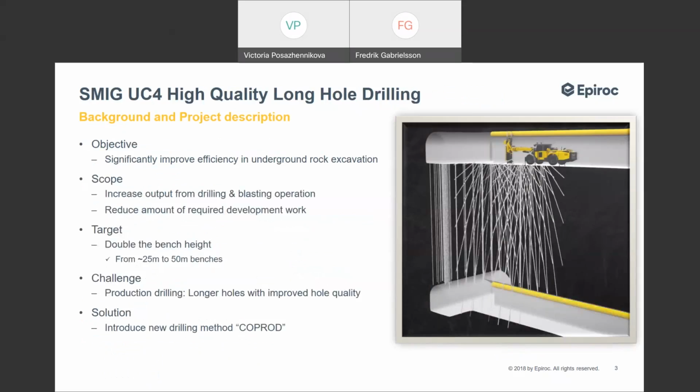So then, background to the project and the description. The objective with this project is to significantly improve efficiency in underground rock excavation. The scope with that is to increase output from the drilling and blast operation, and also to reduce the amount of required development work.